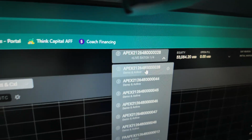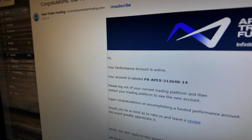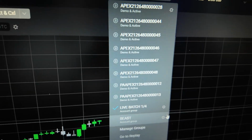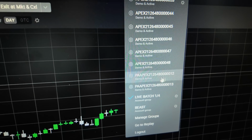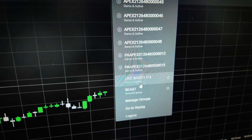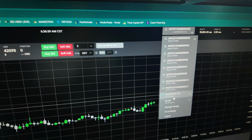I just upgraded 28, and I got the email here that says it's upgraded to PA14, but it's not showing PA14 yet. So usually it takes a couple minutes. So we are going to trade all three, 250 per account: 250, 500, 750 for that third one. So let's get right into it, man. I'm going to show you these charts.